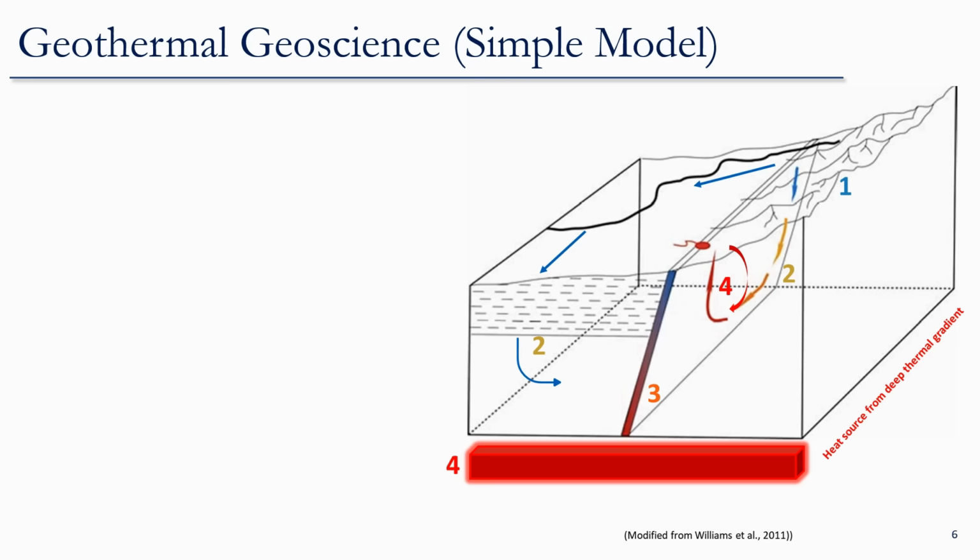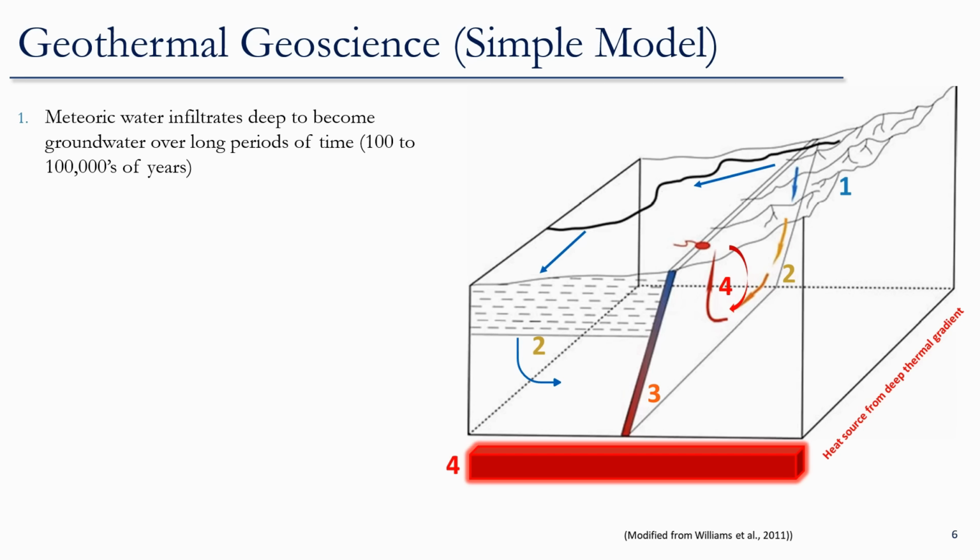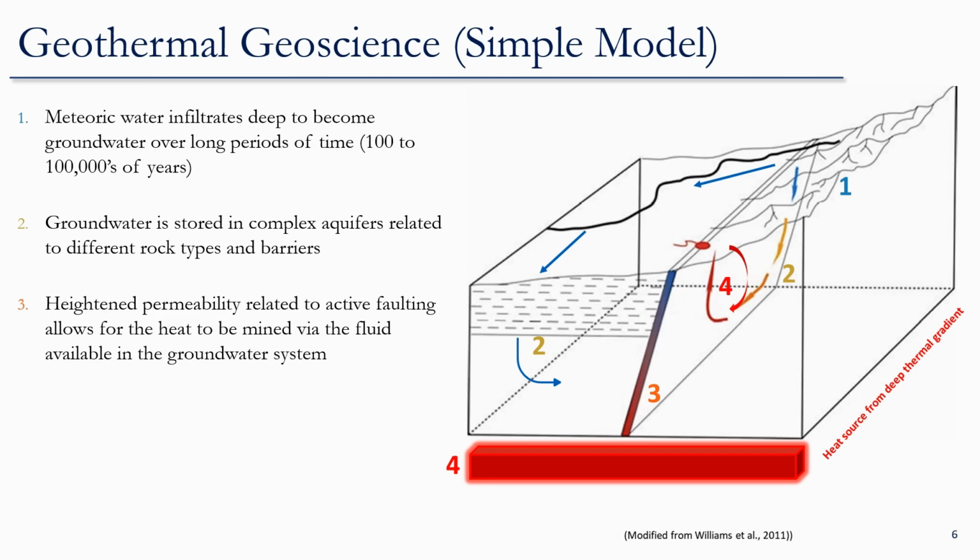Let's discuss now a simple model for how these convecting hydrothermal resources come to be. The first step is that meteoric water infiltrates deep into the basins to become groundwater over long periods of time. The groundwater is then stored in complex aquifers related to different rock types and barriers. Heightened permeability due to the faults and fractures formed from extension allow for the heat to be mined via the fluid available in the groundwater systems.